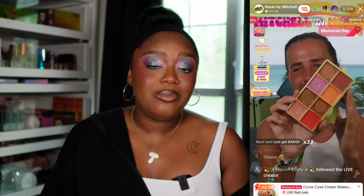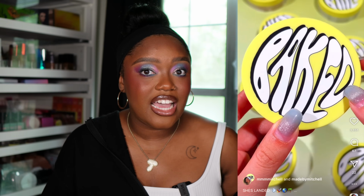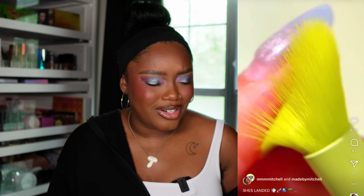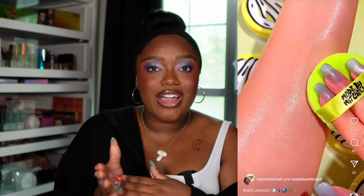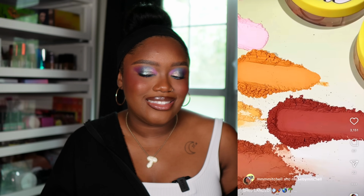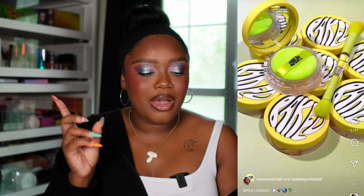Something that you can get your hands on now is that he just came out with his first ever loose setting powder. It's the baked setting powder, and of course, do you even have to ask if I picked this up? Because I did. I picked it up. It's on its way to me, and best believe when I get it, I will be sharing my thoughts on it. We will be trying it out, and yeah, I'm just so excited about it. So I picked that up.